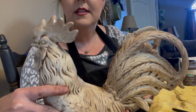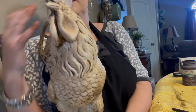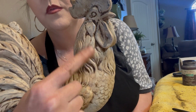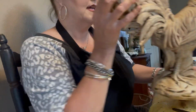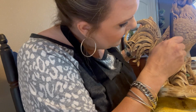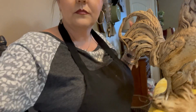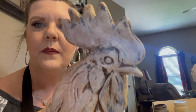Chicken with just the antique wax, putting it on and wiping it off. But here's what I want to show you. You see this right here, where the gray is coming through? That's where we put the Vaseline, and that just wiped off as I was distressing it. You could leave it just like this and do nothing else to it. But I want y'all to see the head close up. Everywhere that gray is coming through, that's where we put the Vaseline.